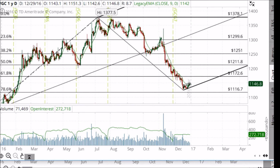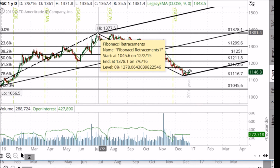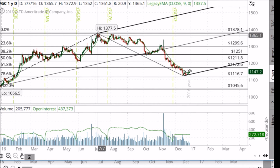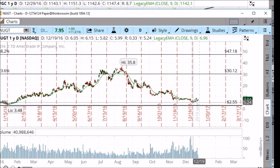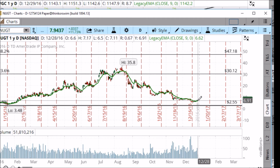If we take a look at the price of gold since December, we accomplished better than a $300 move from late December to sometime in July, August of this year. And we feel very strongly, based on the criteria and the algorithms that we use, that the potential for a $600 move in the price of gold is very real. And therefore, NUGT, currently trading at $7.93, is an incredible bargain. We could see this price trade in the 70s.